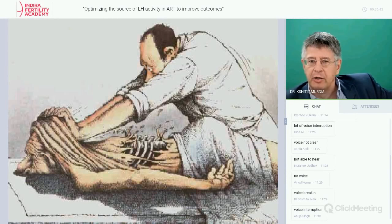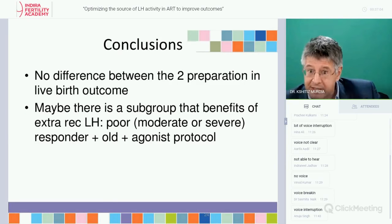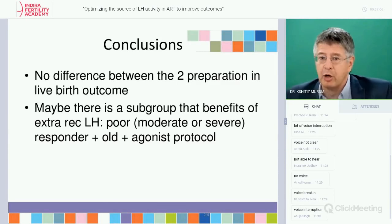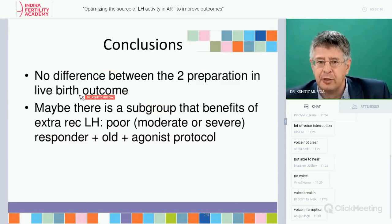Now, the question is, how deep can you go with the deep tissue massage? Here, clearly, the guy went a bit too deep, with all the problems. They did a bit the same in this study. They did a very deep tissue massage of all the data. And at the end, they came out that there might be a subgroup that still might benefit from this recombinant LH. So the conclusion of the study was, well, there was no difference in live birth rate.